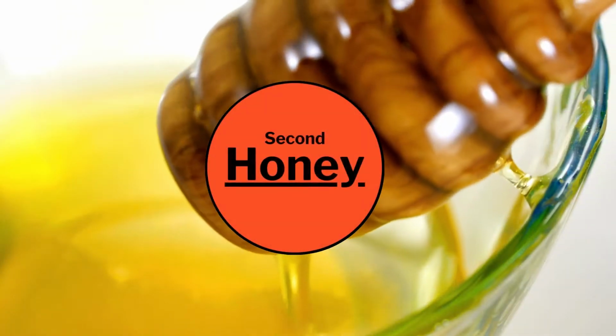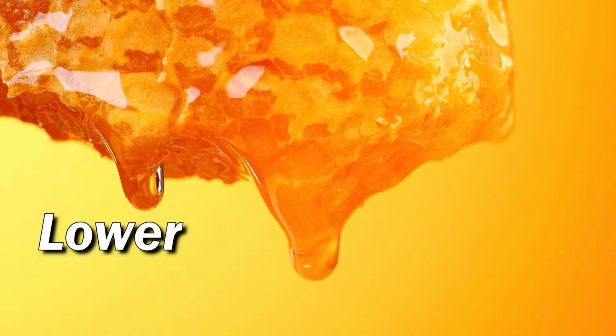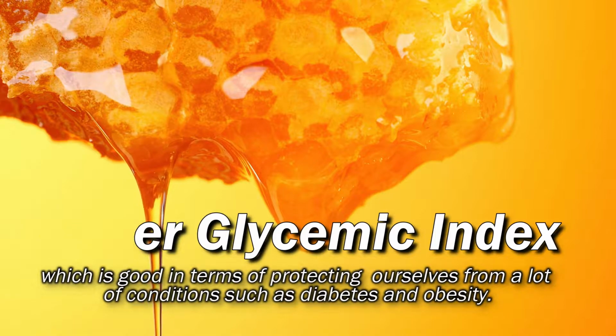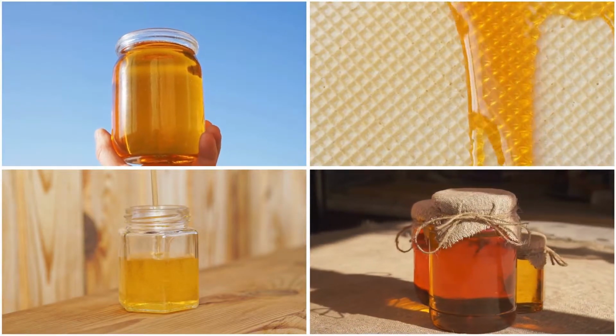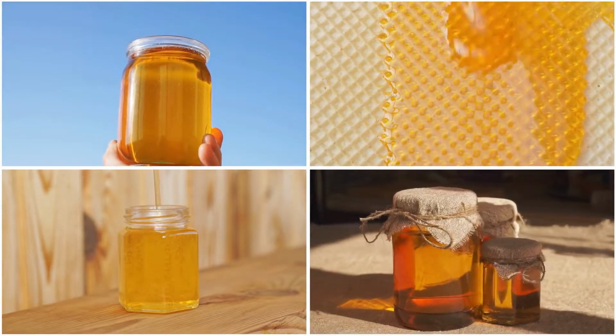Second, honey. Think of honey as a healthier sweetener compared to refined sugar. It has a lower glycemic index, which is good in terms of protecting our cells from a lot of conditions such as diabetes and obesity. Even though we're told to keep it at a minimum, sugar is needed by the brain for energy as well as hormone production, so learning to choose better sources of sugar can do you good.